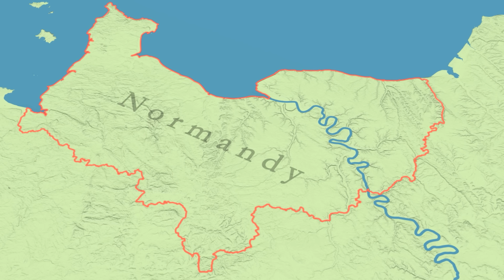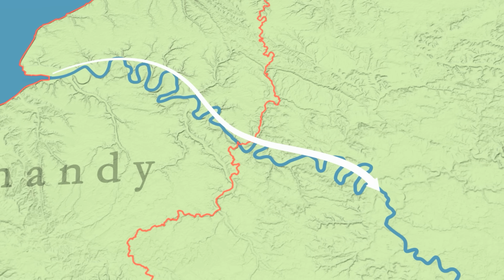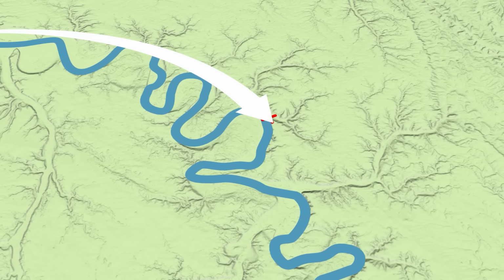The reduced current also heavily impacts the river's geometry, with a low erosive force resulting in a quite shallow river basin. This has long posed a challenge for larger vessels to reach Paris, and today most ocean-going vessels are limited to the port of Rouen.